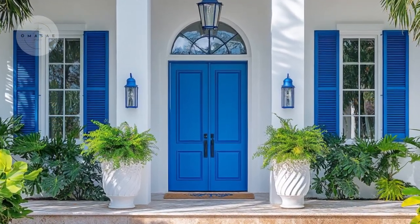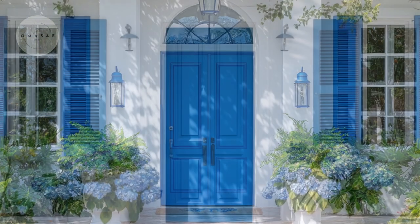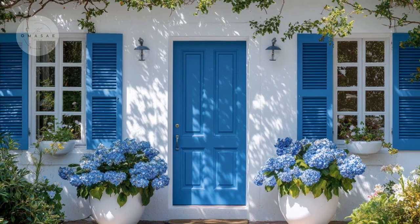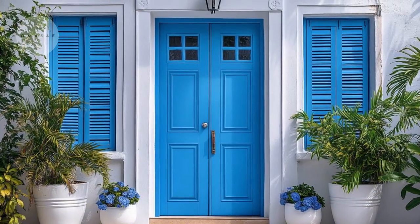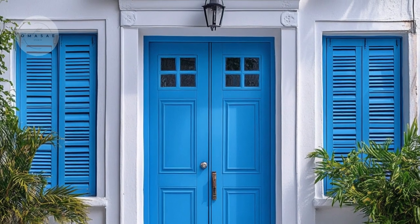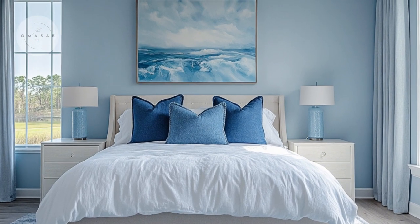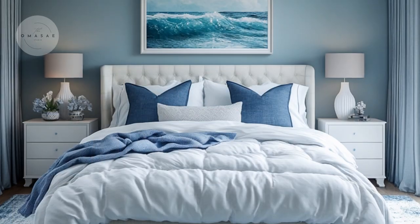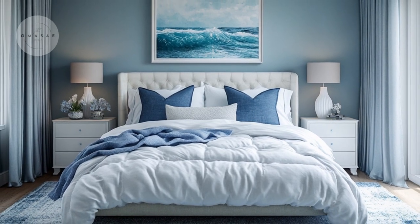Blue and crisp white are a timeless color combination that evokes the serene beauty of the seaside, infusing your interiors with a refreshing and invigorating energy. The vibrant hues of blue, reminiscent of the ocean, can range from deep navy to soft sky blue, providing a versatile palette that brings both depth and tranquility to a space.